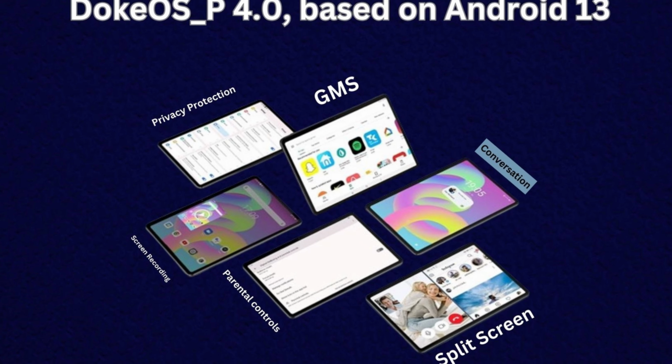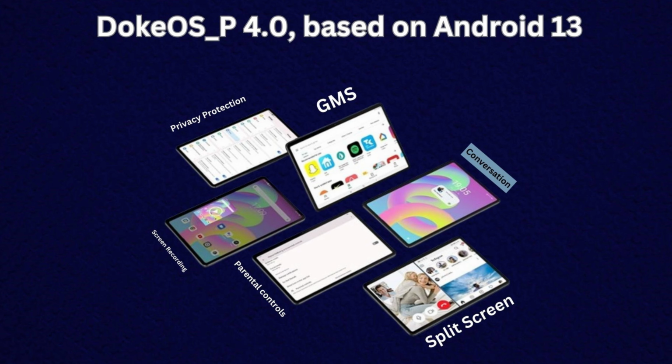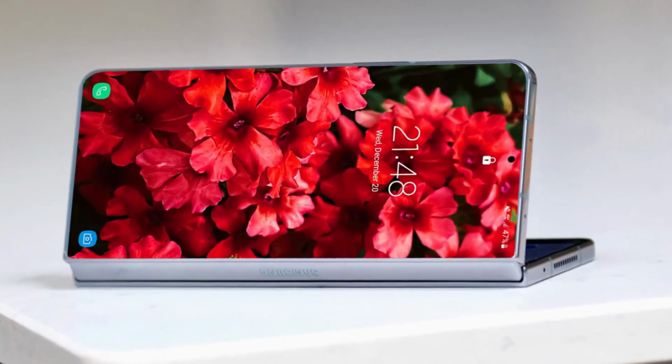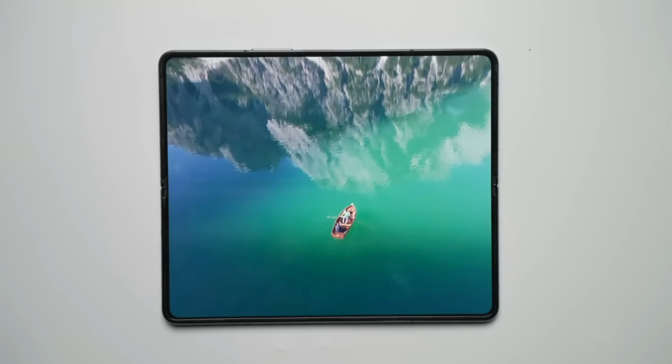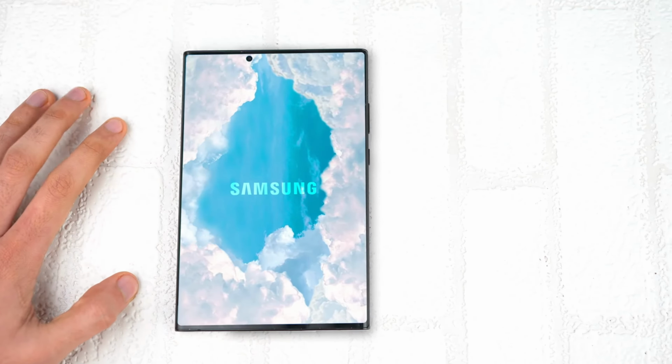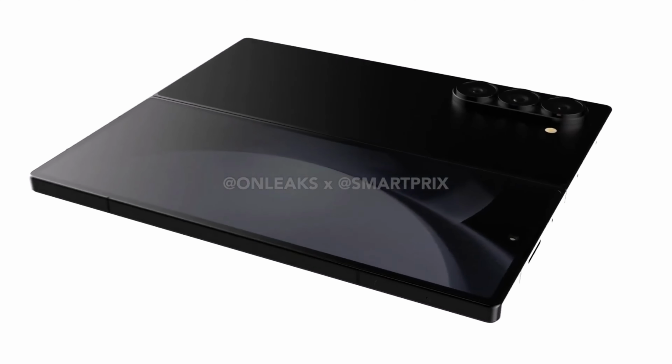Running on the all-new Dokios P 4.0, based on Android 13, this device offers a seamless, intuitive user experience. With 1080p Widevine L1 support, you can enjoy high-definition content with crystal clear clarity. And here's the cherry on top.